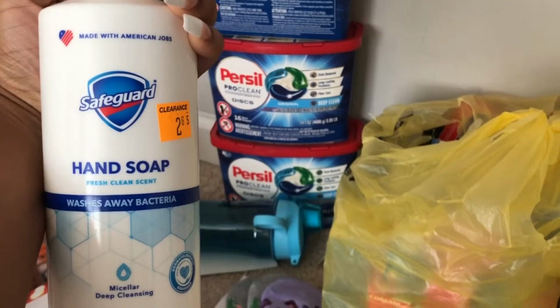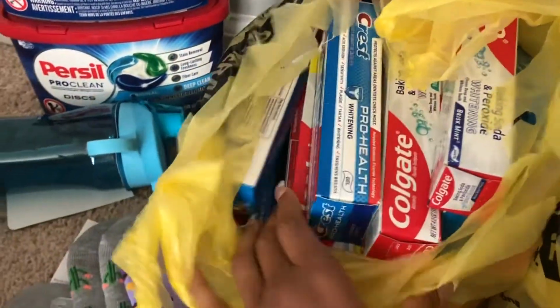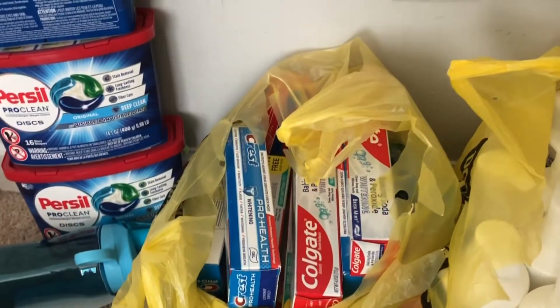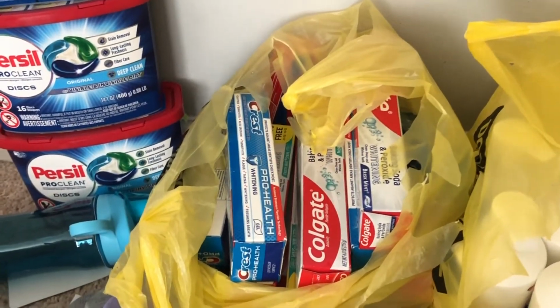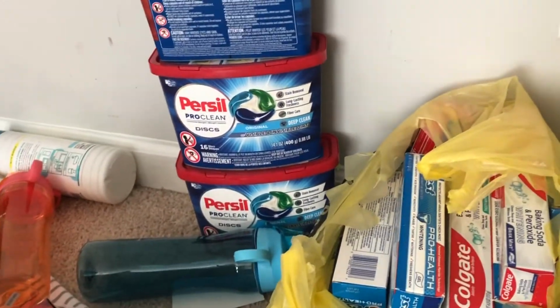Oh yeah, I was thinking this lotion right here. I got a whole bunch of these for free. And then y'all know, well, maybe you don't know, but as a couponer, I get toothpaste for free. Like, if y'all need toothpaste, just let me know. I'll send y'all some toothpaste because I get so much toothpaste for free. So I'm definitely going to probably put those in some of my bundles.